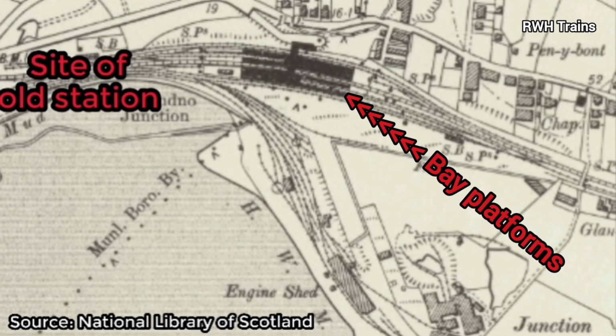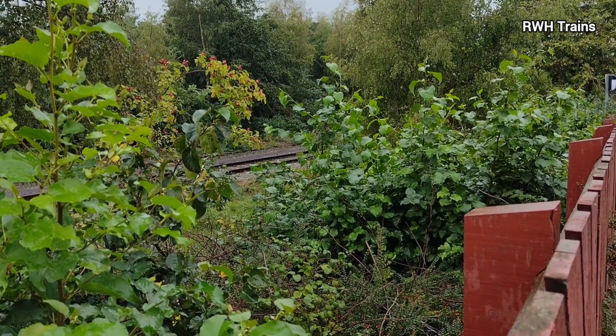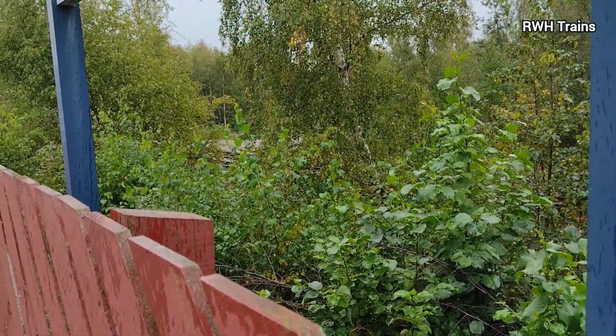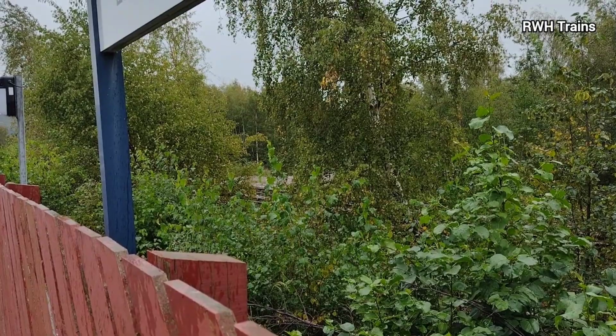According to this old Ordnance Survey map, courtesy of National Library of Scotland, we can see that there were 2 bay platforms at the eastern end of the station as well. That would have been roughly in this area that we're looking at now.